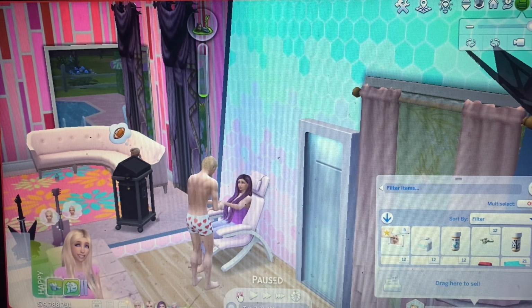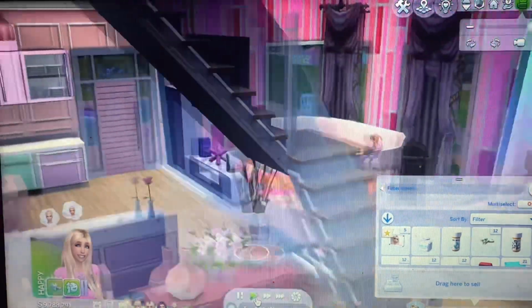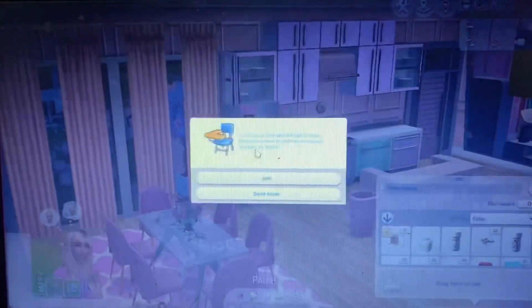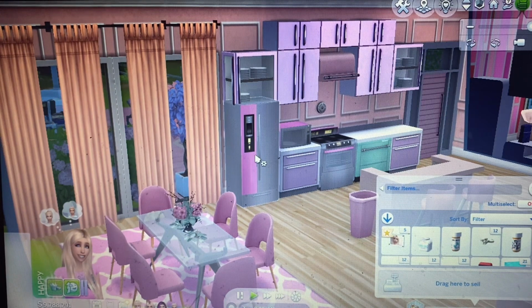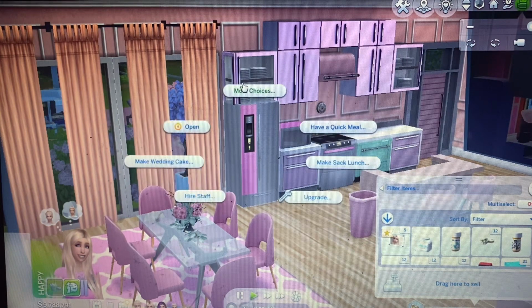Now, Ken is in his underwear doing Skipper's nails for whatever reason, and Barbie's stoned, so no surprise there. And for some reason, she keeps making cakes. There are a ton of cakes in the fridge. Let me show you.